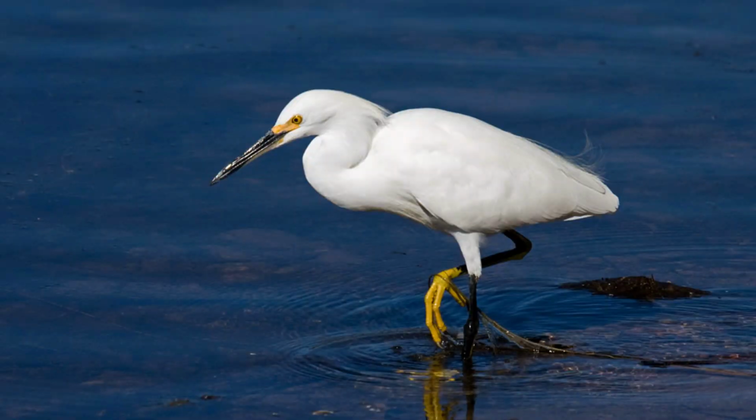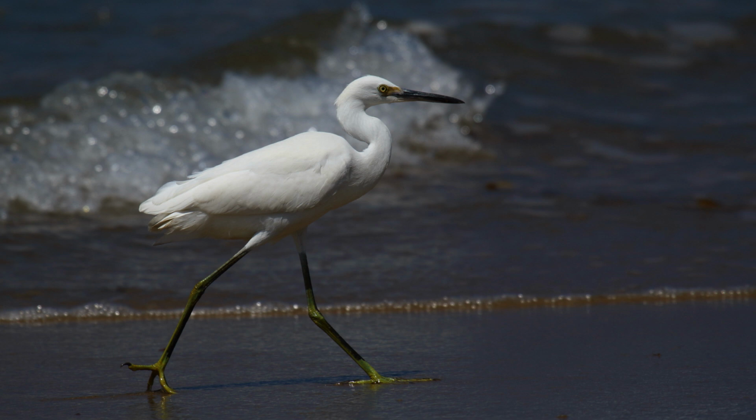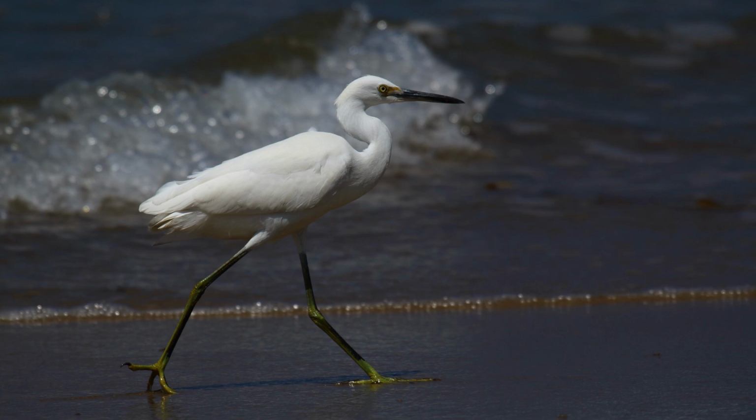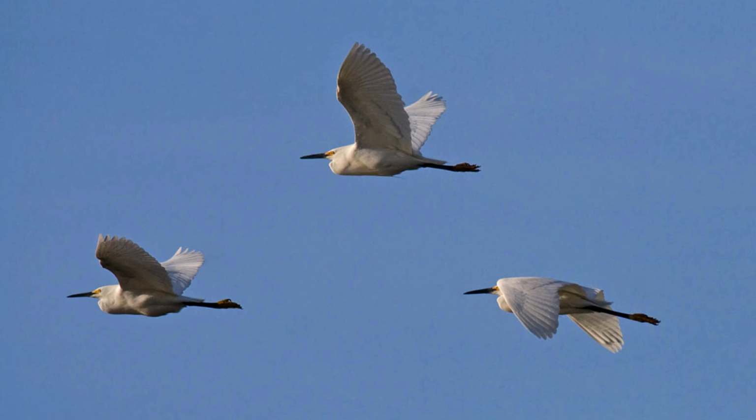They are usually silent, but can make low croaking sounds, but not nearly as loud or deep as great blue heron or great egrets. These birds forage in a wide variety of wet habitats: tide pools, open beach, salt marshes, or inland lake shores and shallow ponds. They often forage in groups, often with other species of egrets and herons.